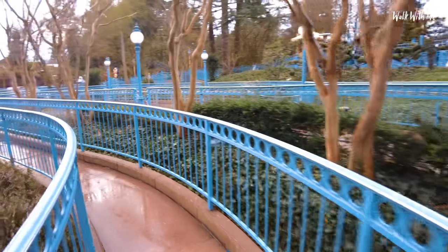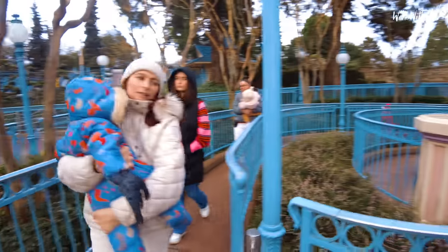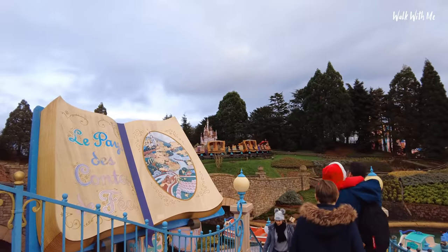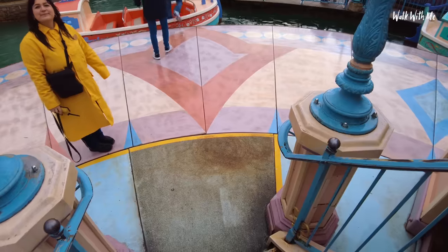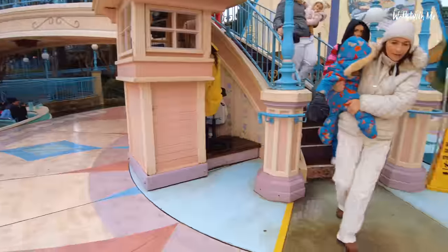This is what we like, walking around and no queues. I'm sure we came on this, looked at this yesterday and it was really busy. Now that little train roller coaster looks pretty good fun. Bonjour. Oh, Gabby, this makes you feel funny.